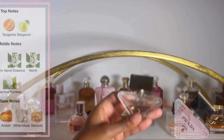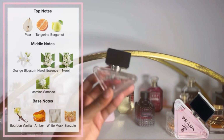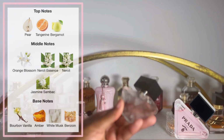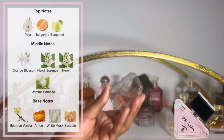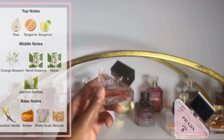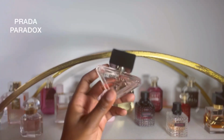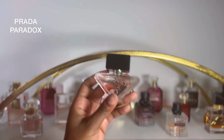Prada Paradox. Y'all, this is such an easy grab. This smells so good. You can wear this for any occasion. I just love this perfume so much. I think this is the 1 ounce bottle. And honestly, I should have got this in the biggest size because this is a perfume I had to tell myself to stop reaching for so much.